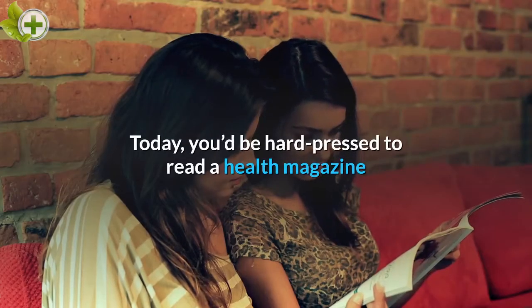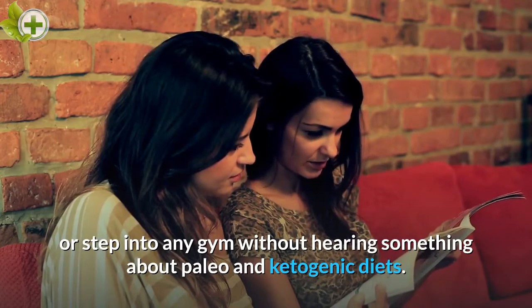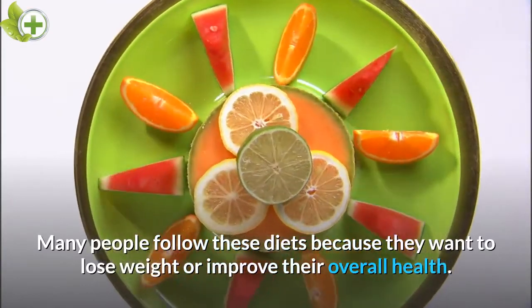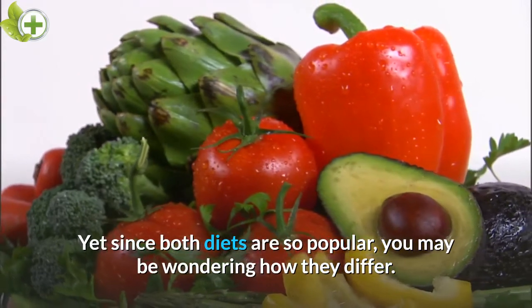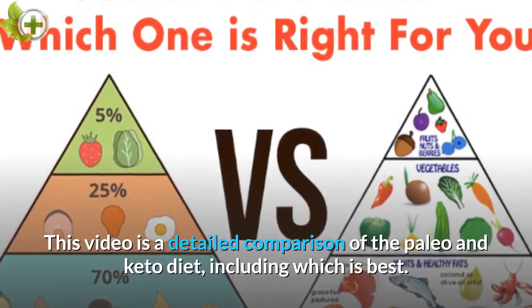Today, you'd be hard-pressed to read a health magazine or step into any gym without hearing something about paleo and ketogenic diets. Many people follow these diets because they want to lose weight or improve their overall health. Yet since both diets are so popular, you may be wondering how they differ. This video is a detailed comparison of the paleo and keto diet, including which is best.